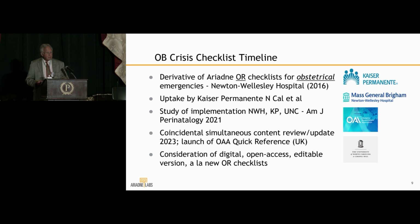So I'm going to deviate a little bit and tell you my personal story about obstetrical checklists. Before I left Newton Wellesley Hospital about 2016, 2017, a well-to-do suburban community hospital that is now part of the MGB teaching network, I introduced the operating room crisis checklist there. Consequently, many of our obstetricians were exposed to the OR crisis checklist, both in actual clinical care, but also in obstetrical team training simulations.